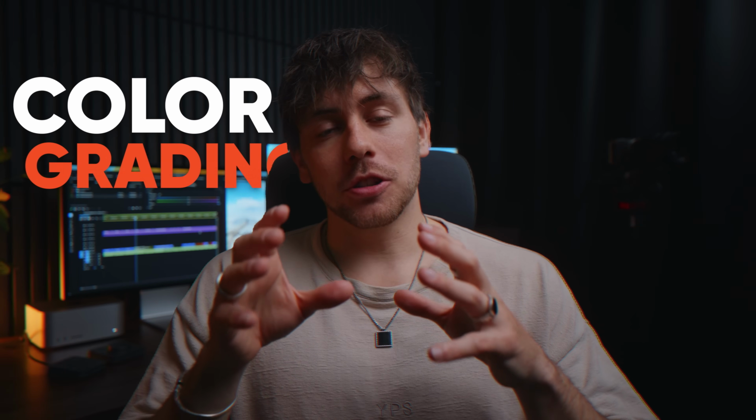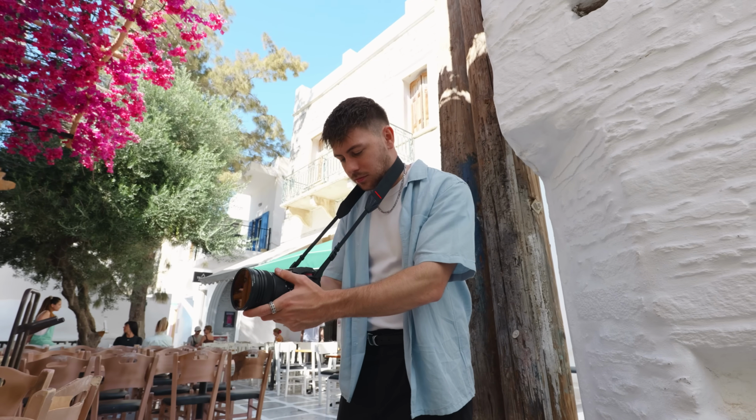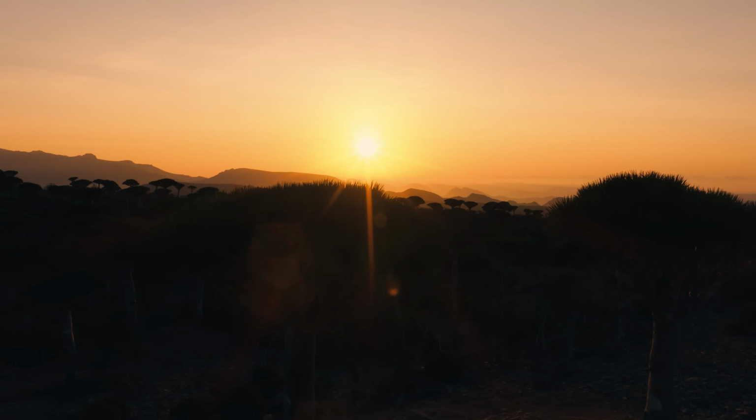Color grading can make your footage look scenic or completely destroy it. And when you're working with different cameras, profiles, different light, that's where it gets messy. So in this video, I want to show you my actual color workflow and a tool that I tried on real travel projects that really surprised me.